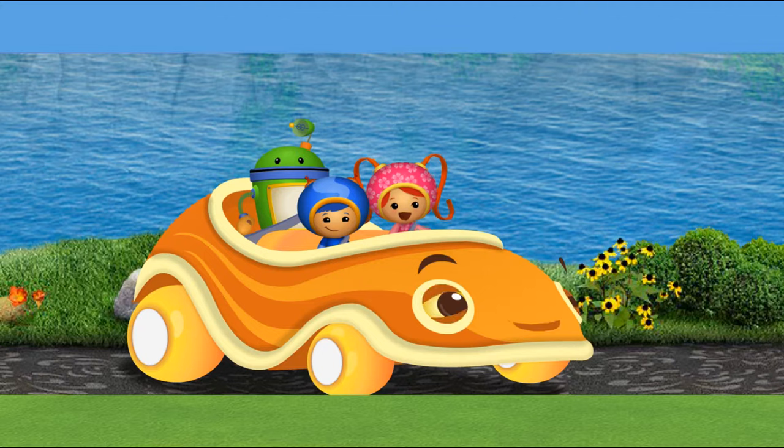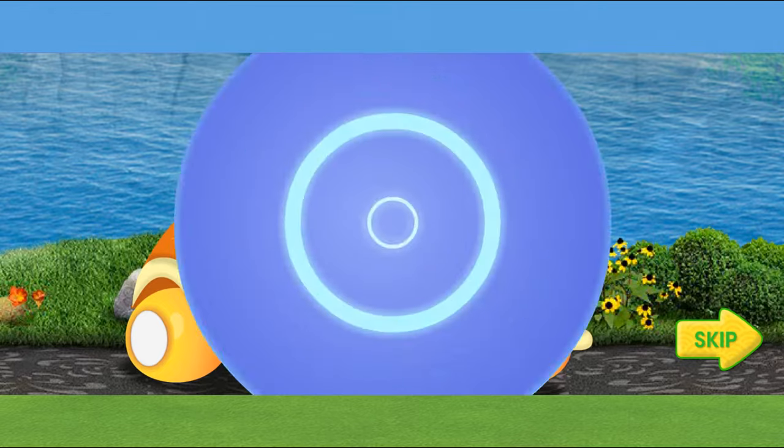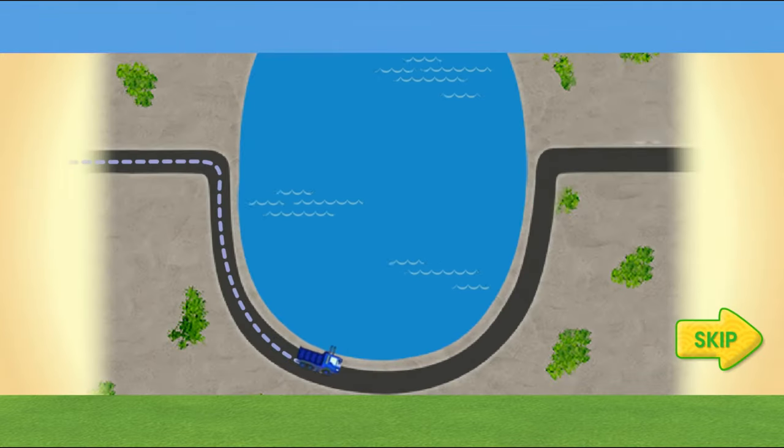The cubes really helped us! Great job, Umi friend! Oh no! Dump truck is still ahead of us! Let's check my robo-computer to see where he is. Dump truck is on the other side of the lake! He's really far ahead! The road around is too long!